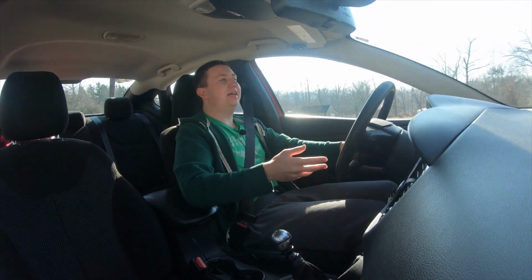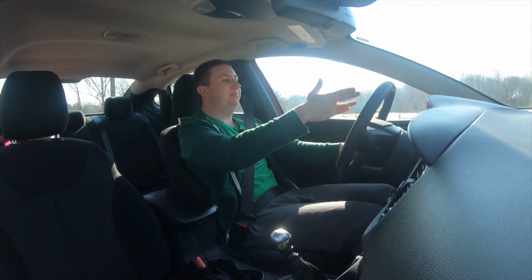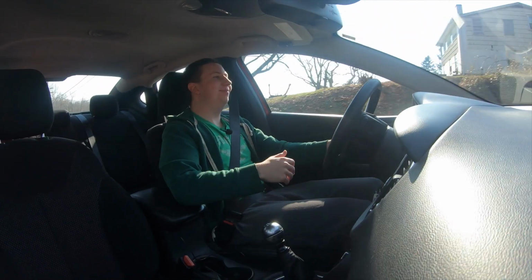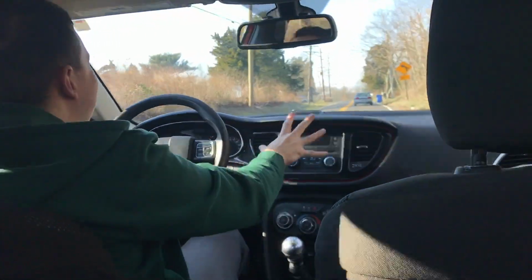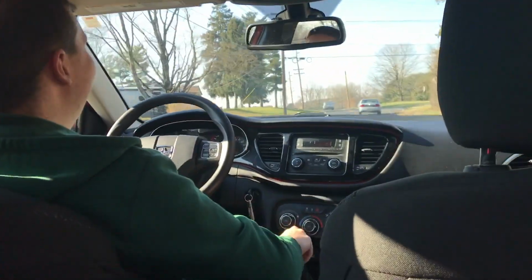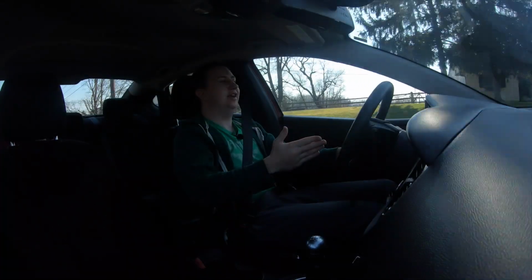And oddly, because this is the SXT, you're missing stuff like the leather seats and the big screen over here, and it almost makes it feel like a stripped out car, and it makes you even want to throw it around more, whereas the GT might make you think, oh, this is a nice car, and you want to be careful and dainty with it. Whereas this car, you can push it and not feel bad, and the car takes it, and it's a car that makes you want to drive fast.